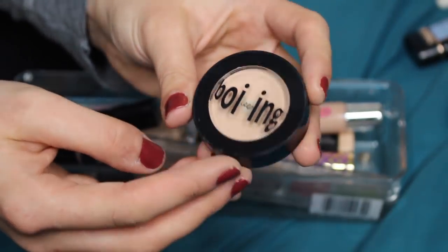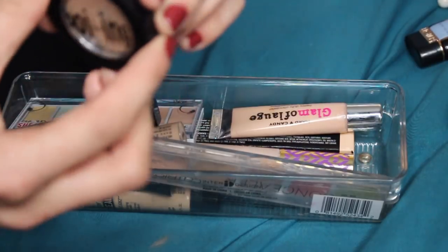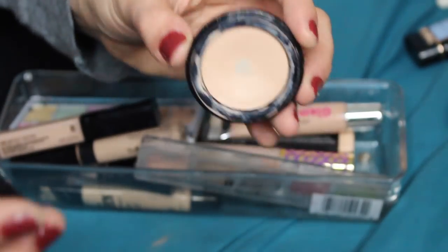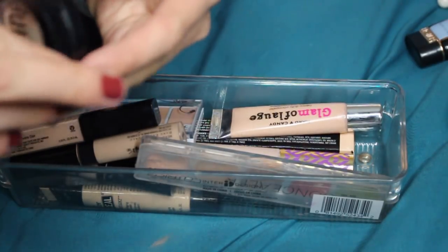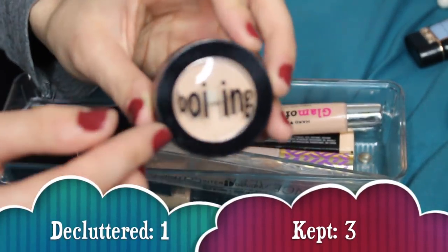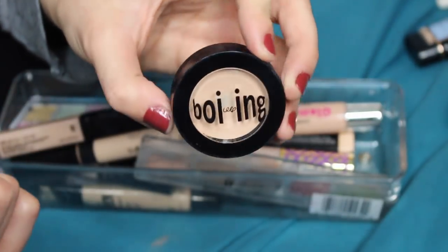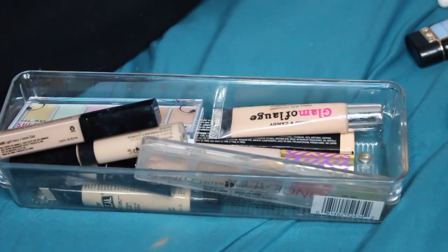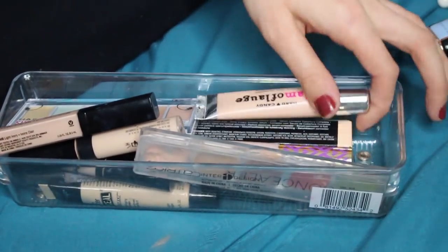This is by Benefit. It's their Boing Concealer. I'm going to keep this until I completely run out of it because I like to use this to touch up on the go if I have any redness peeking through. And once I'm done with it, I'm going to have to find a dupe for it because Benefit is not cruelty free. But I do really like that concealer.